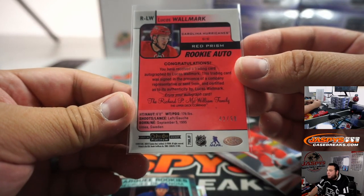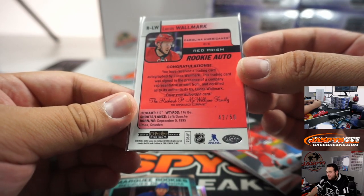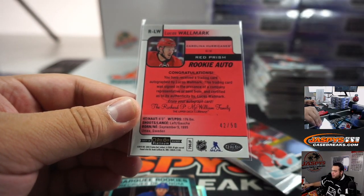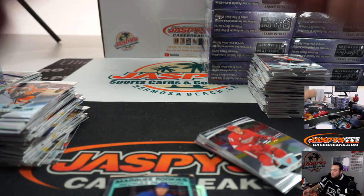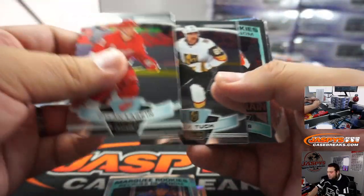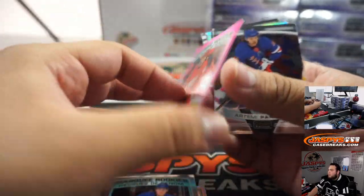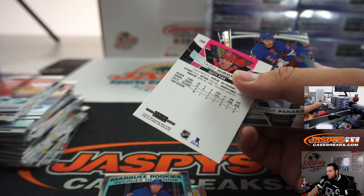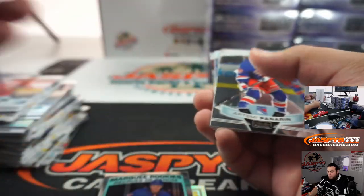That is an update autograph for the Hurricanes to 50 from 1718. Red Prism autographs. Nice. Another update for you, Josh, and the Carolina Hurricanes. And Taro. Pink. Red Wings. Going to John.